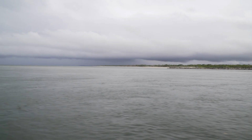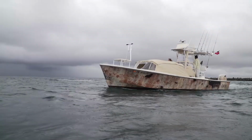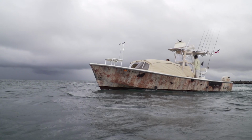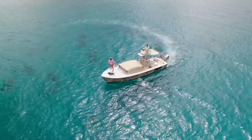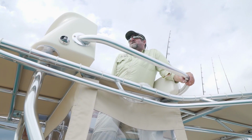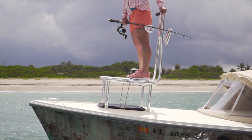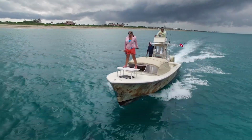One of the types of fishing that Kent really enjoys doing on his boat is sight fishing for cobia. The weather looked a little bit questionable, but we decided to go out there and give it a shot anyways. While cobia fishing off of Stewart, Florida, it's really advantageous to have the height advantage for visibility. This tower got Kent way up there. He also built a platform on the bow for his wife to cast from, and she can see really well up there too.